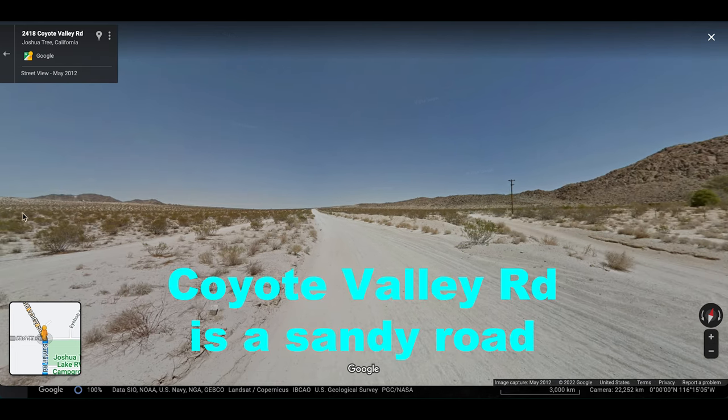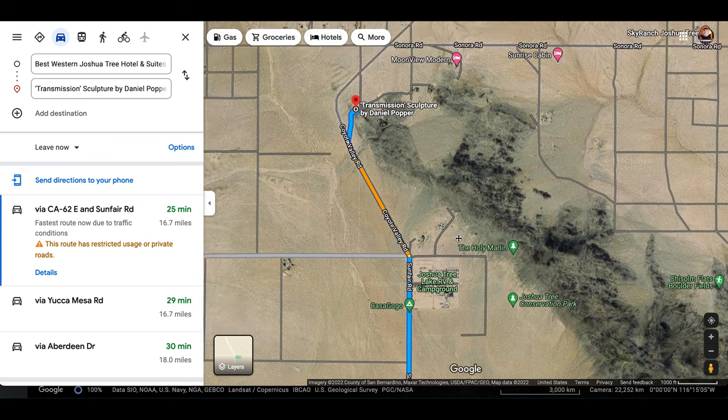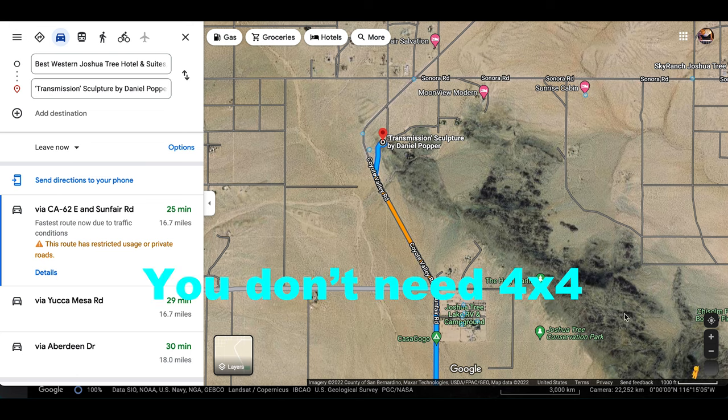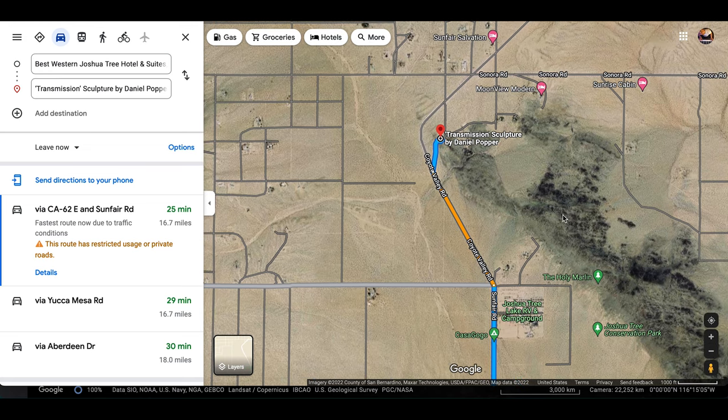Now, the sandy road, if you don't own a four-wheel drive, it's going to make you a little nervous, but it's okay. I've been driving even worse sandy roads with my Kia, and it did fine.